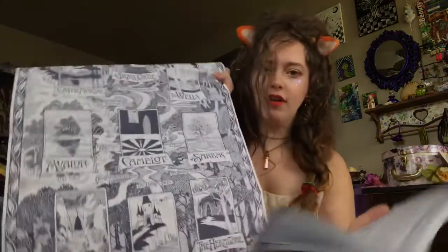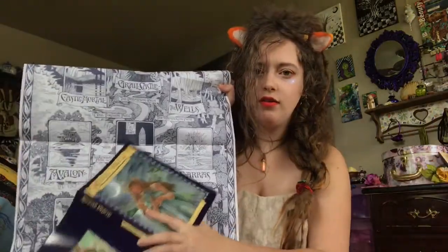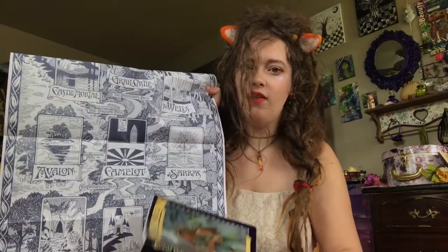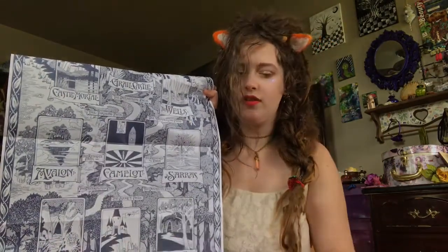With your question in mind, draw one of the path cards. This shows the direction in which you'll be traveling from Camelot. So let's look at this map again. So on this map, we've got Camelot here in the center, and then we've got all these paths around Camelot that go to these other places.